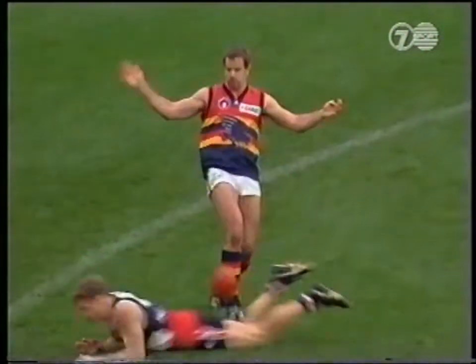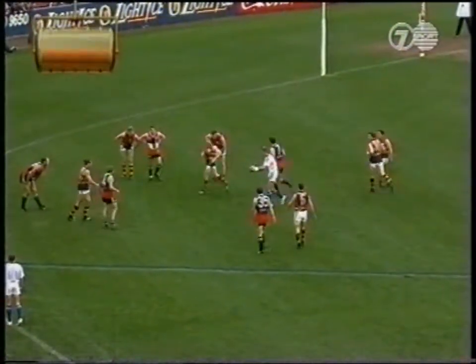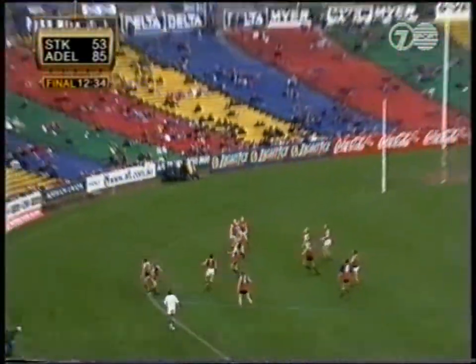Couple of good defensive acts, one by Thompson to smother, and also I like the attack on the footy there by Hayes. His last 2 attacks on the ball have been full of merit. Well, the Saints need 6 goals to 0 to win the game from here.